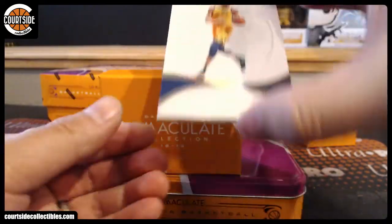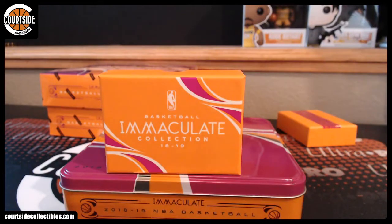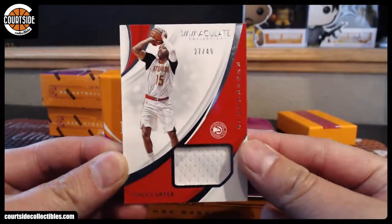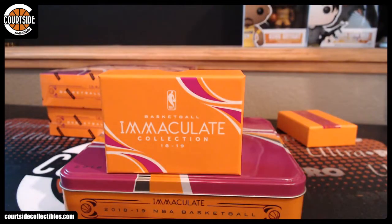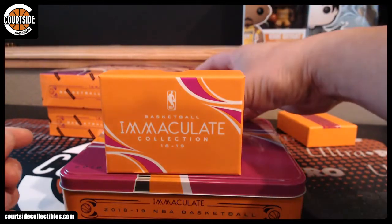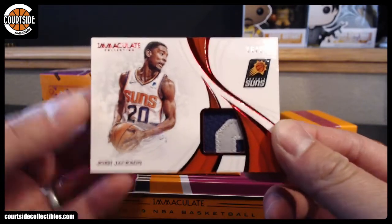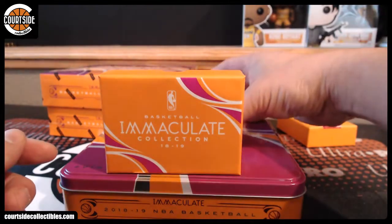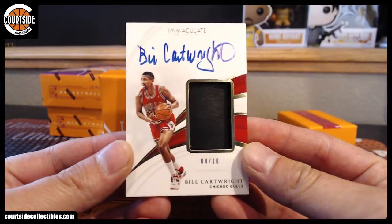All right, we got first up 7 out of 10 gold base. Rudy Gobert, Utah Jazz. That is Duke for life. I want to see a Mamba logo. Can we see a Mamba logo, please? Out of 49 for the Atlanta Hawks, spot number 7, Vince Carter jersey. Out of Chef Amet. And we have patch, two colors, 16 out of 25 for the Suns, Josh Jackson. That is D-Seal. And we have, for the Chicago Bulls, Bill Cartwright, shoe patch autograph, I guess, 4 out of 10. That is D-Seal.